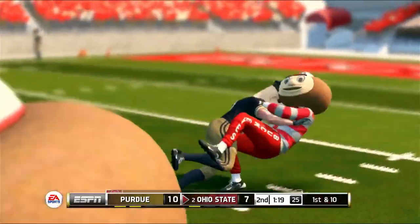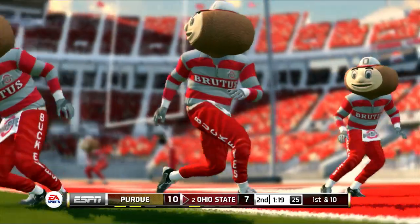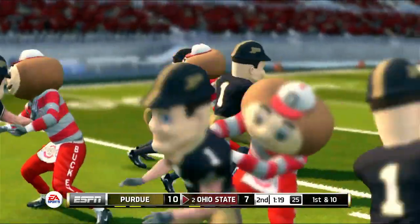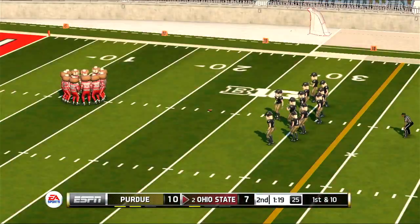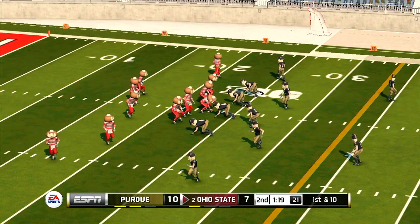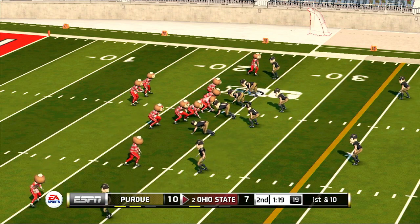Both defenses really played well so far, Herbie. Well, up to this point, both defenses have dominated this football game. We'll see if they can hold on to that mentality the rest of the way. Momentum swings have been fairly even. And with so little separation, this game can be drastically changed on just one or two plays.